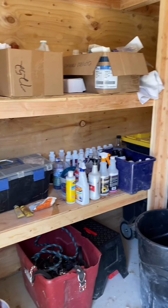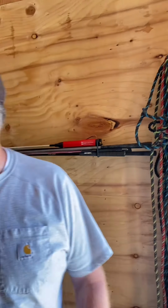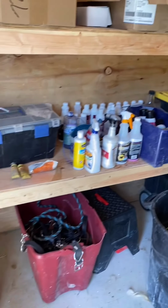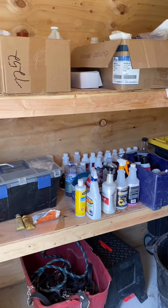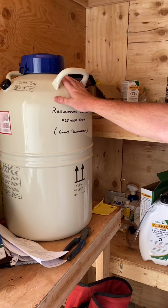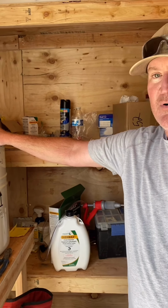So we keep our halters, show sticks, and our zapper in here. Tools that we would take to a show are going to be in here. Brushes, things to wash the cattle. Jackie's clippers are in here. This year we got a semen tank to keep some of our straws. We don't have a lot right now, but we're working on that and trying to work on our AI program a little bit.